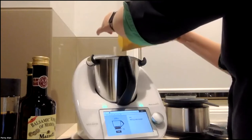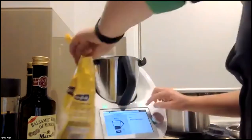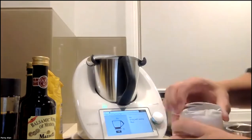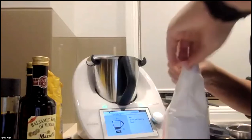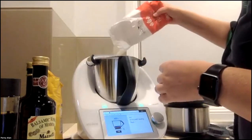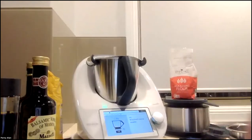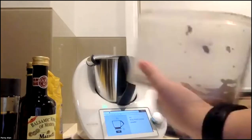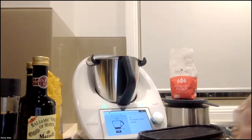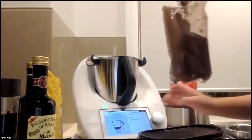So it is quite a sweet cake, and you could probably cut the sugar down a little bit if you wanted to. I don't think I've ever adjusted the sugar in it, but I am sure that there are people who have. And then 510 grams of self-raising flour. 50 grams of cocoa powder. I knew I would run short on that. And then a pinch of salt.